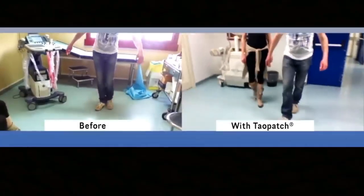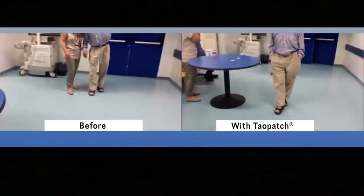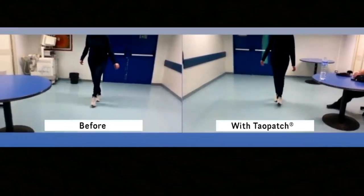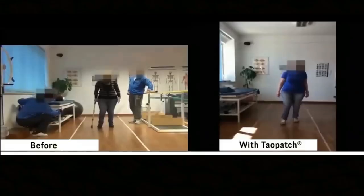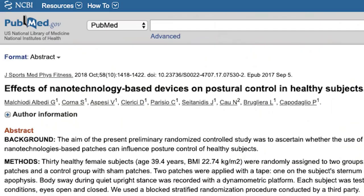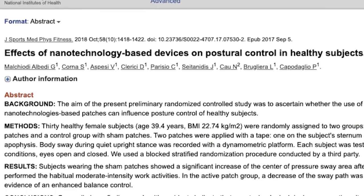The most dramatic effects can be seen in patients with multiple sclerosis and other neuromuscular disorders. Talpatch is the only technology that has been shown to improve their mobility. In Europe, we are using Talpatch through a network of more than 1,600 doctors. It's fully backed by scientific evidence. We've conducted several double-blind studies at major European universities, validating and measuring its incredible power. And now we're ready to bring it to America.